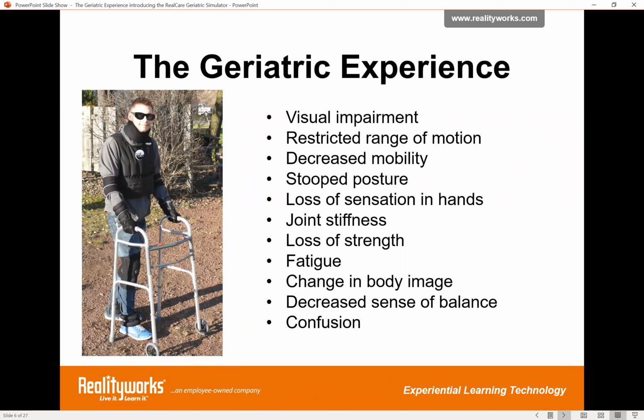Decreased mobility, they can't move as much or as easily. Stoop posture, so much like osteoporosis is felt. Loss of sensation in the hands, so you've got the compromised feeling of touch. You're certainly going to be a lot more stiff. You can't be as strong. You can't lift as much, perhaps. All of these things come together and work to make you feel tired and fatigued.